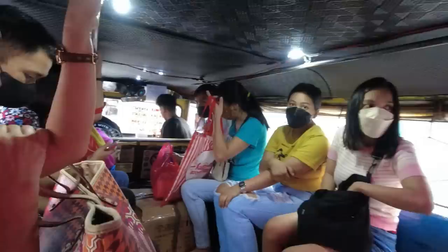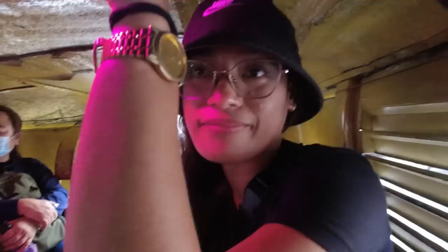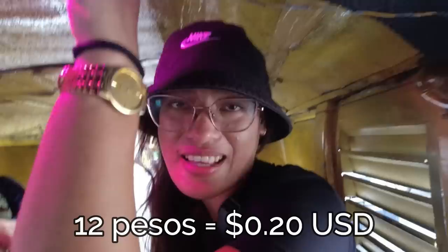So you just tell them where you want to get off, or you see the signs in there. Each jeepney only stops at those kinds of destinations. And even here on the side of the jeepney, it's 12 pesos now. Before it was 10, 11, and 12 because the gasoline is very high. But still, it's cheap.